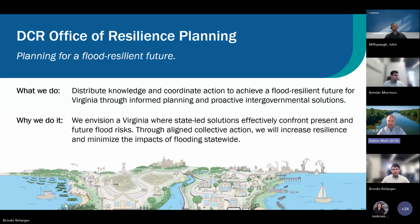So, a little bit about DCR's Office of Resilience Planning before we get into the plan itself. Our tagline is that we're planning for a flood resilient future. What our office does within the Department of Conservation is really try to coordinate action and distribute knowledge, and really be a conduit of knowledge, not always putting information out, but also collecting and distributing, trying to share some lessons learned across the Commonwealth so that we've got more people working together towards a common goal.